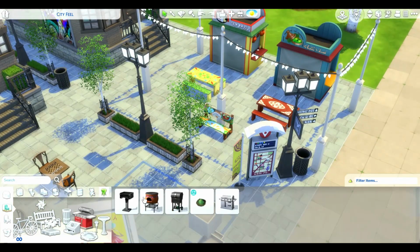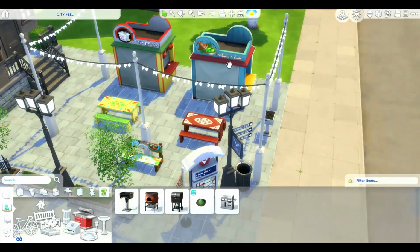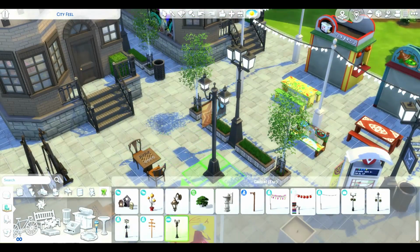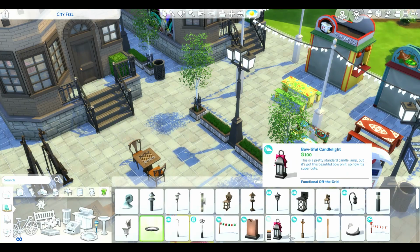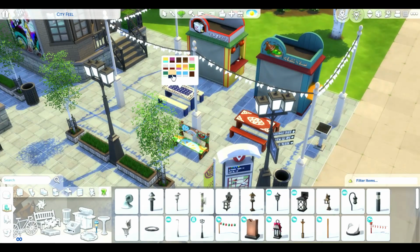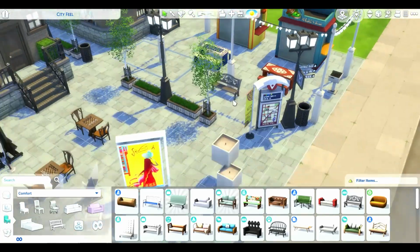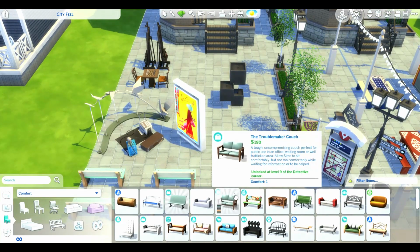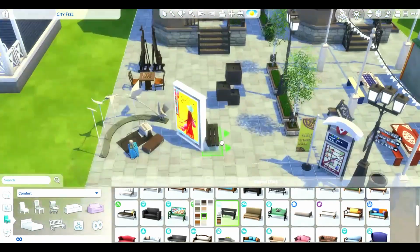I ended up getting rid of that mural there, but I totally forgot about it. So I added in a grill, and I thought about changing the lights, but I just ended up keeping them the same. I wanted it all to match. Here I swapped out the benches again. And I believe I did it a second time too. Yep. I went from the ones from Snowy Escape.